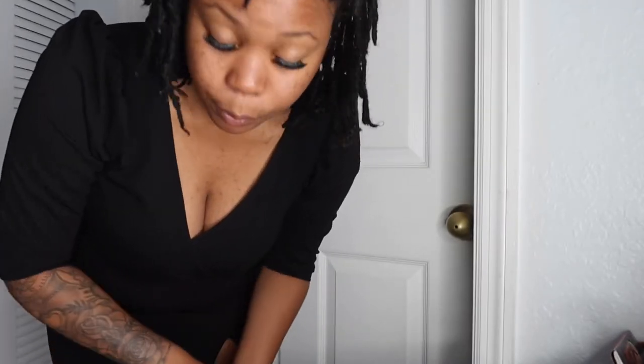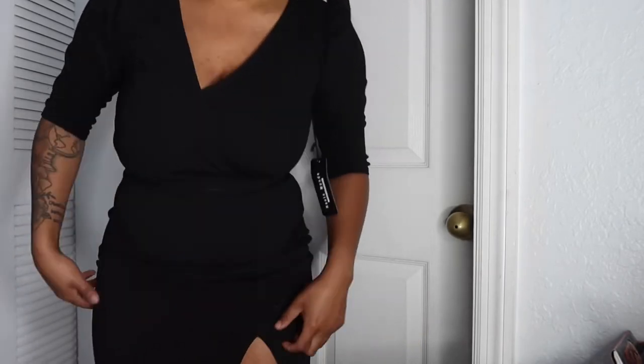This first set is from Ross. Haven't worn it. I got it for $12.99. It's a two-piece and it can be worn however I would like to wear it. So let's get started with the first piece.